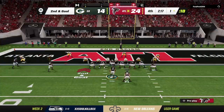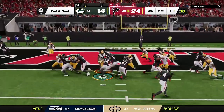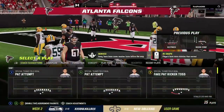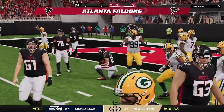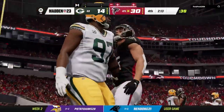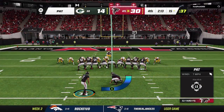Algier again. And he gets in. Touchdown, Atlanta. Tyler Algier, his first rushing touchdown of the year. And the Falcons are an extra point away from making this a 3-score game.